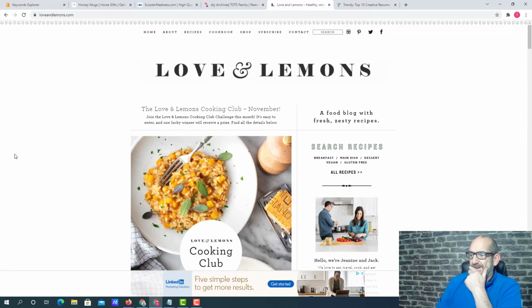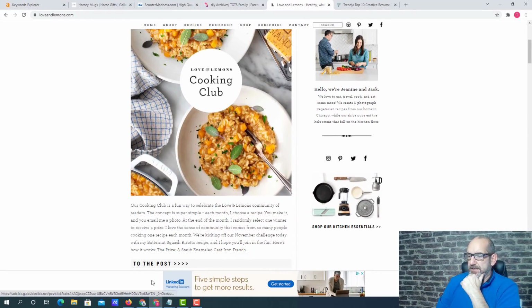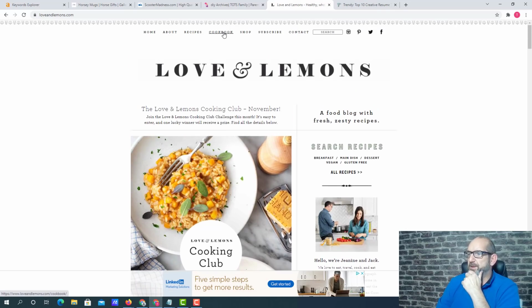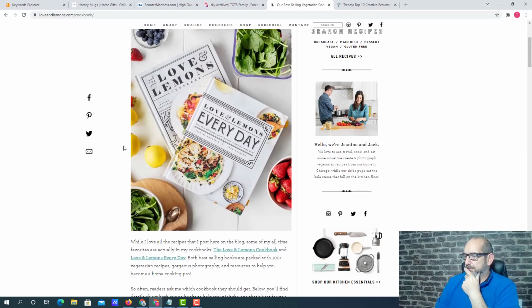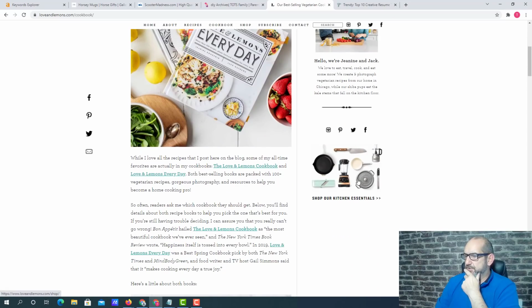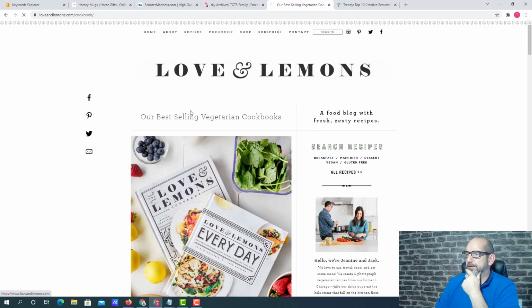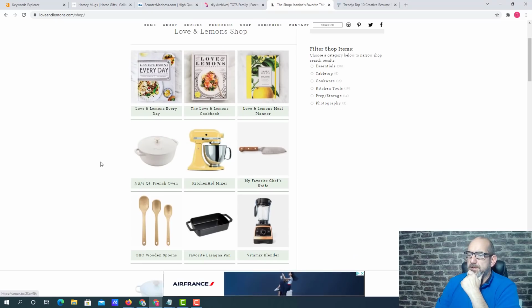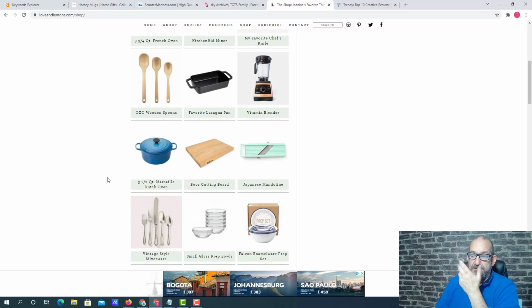So we head over to that site and we can see how they're monetizing it. They've got ads down here, so they're monetizing through ads. I'd imagine they're selling some kind of cookbook as well. Again, shop essentials, so they've actually got a shop somewhere. Let's have a look at that. Okay, so they sell kitchenware and stuff like that. So obviously that's how they're monetizing their site as well as the ads.